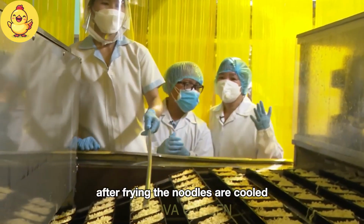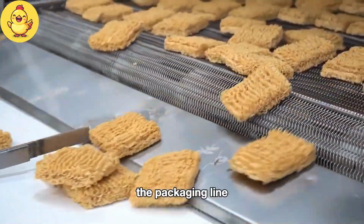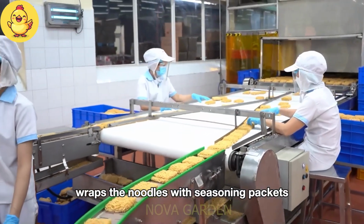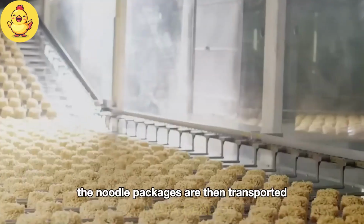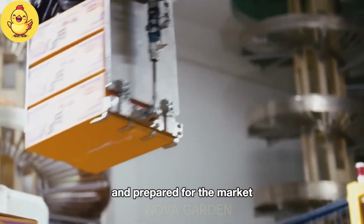After frying, the noodles are cooled before moving to the packaging section. The packaging line wraps the noodles with seasoning packets, ready for distribution. The noodle packages are then transported via conveyor belts for boxing and prepared for the market.